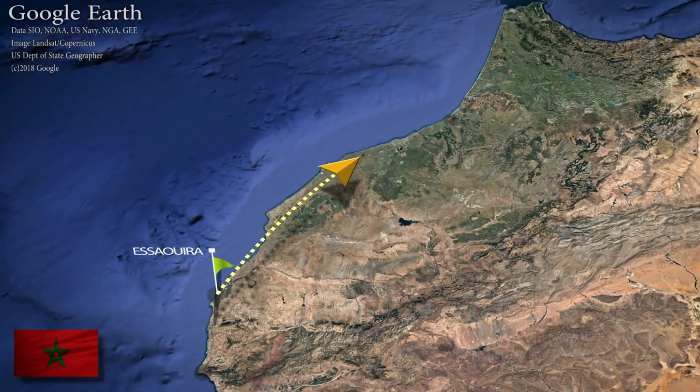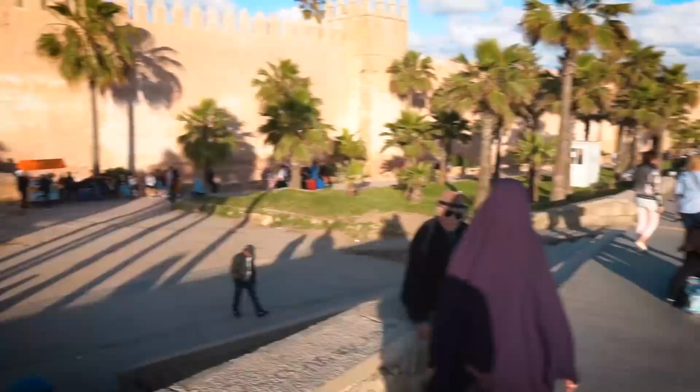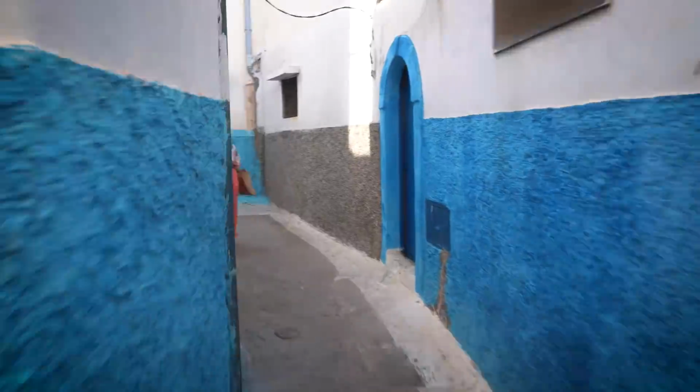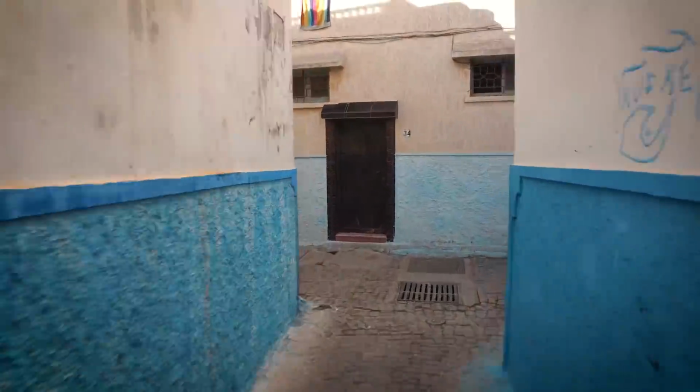Next on our way is the capital of Morocco. Welcome to Rabat! Rabat has a lot of gardens and museums, Roman ruins, magnificent city gates, impressive mosques, small back streets and souks.